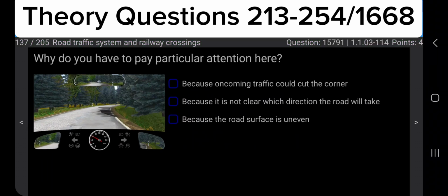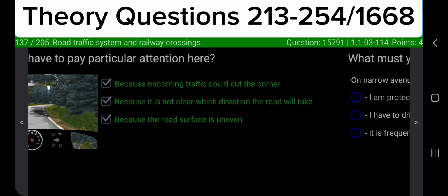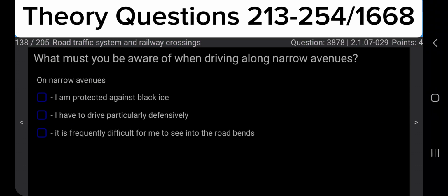Why do you have to pay particular attention here? Because oncoming traffic could cut the corner. Because it is not clear which direction the road will take. Because the road surface is uneven.